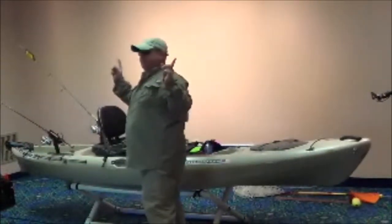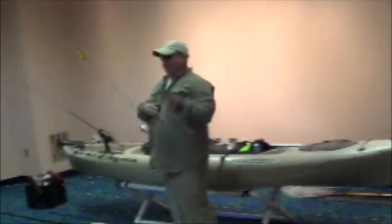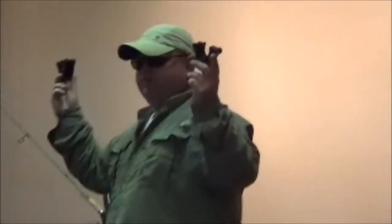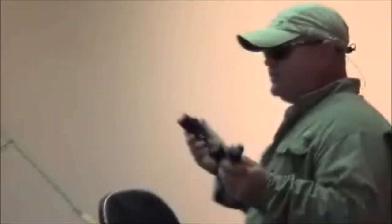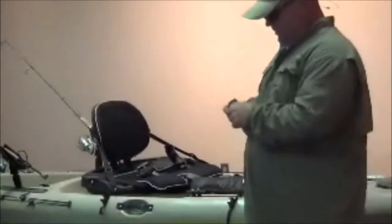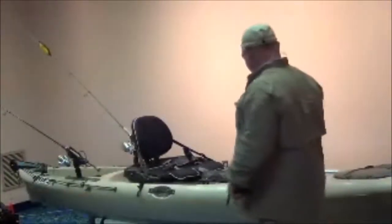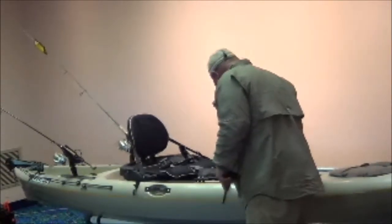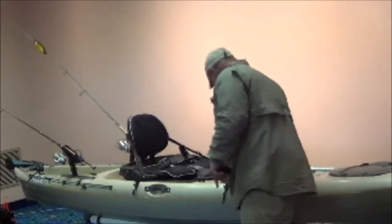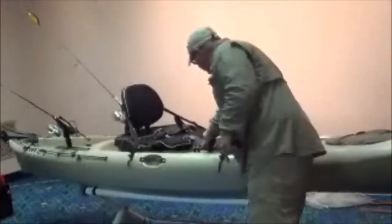I found something else I like a lot. These puppies right here, this paddle holder, they're made by Native Watercraft. They just came out with these things not too long ago. They've got a little T mechanism on the bottom of it that slides right into the gear trap. Can't ask for better than that. Slide it on here, up here in this position on either side.